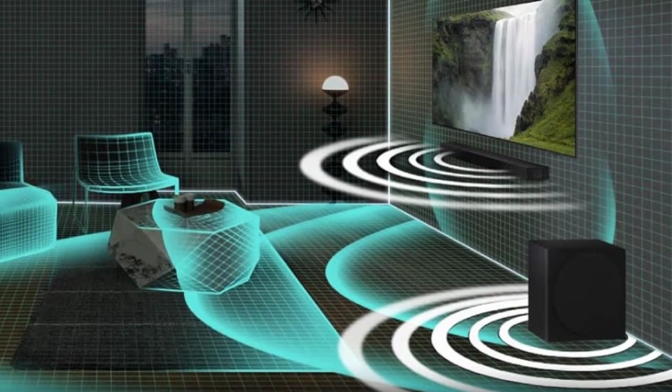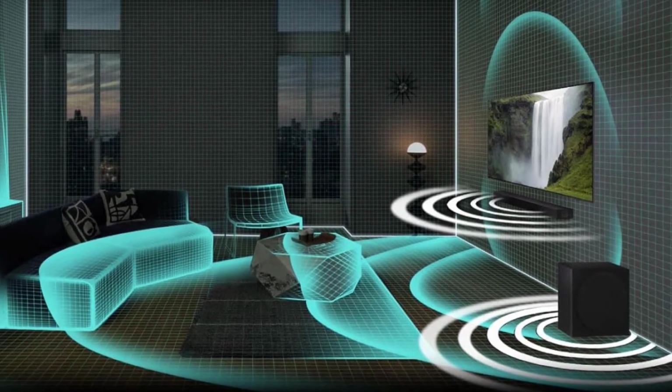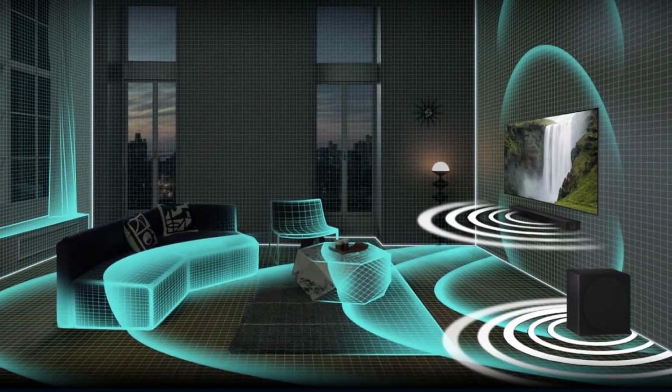Again, adding satellites will improve its surround sound performance, but if you want a theater-like feel, you'll want to opt for the more premium picks on our list.